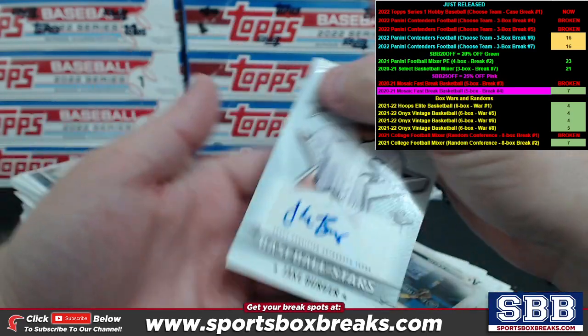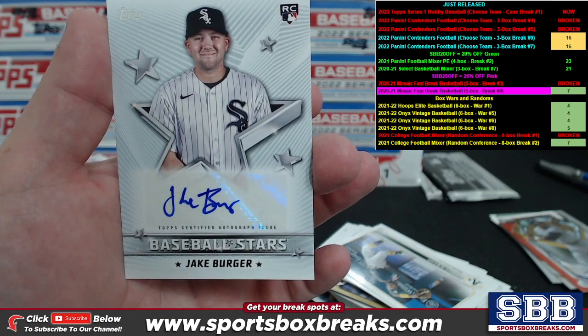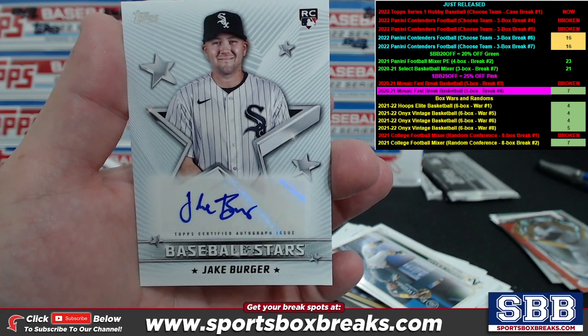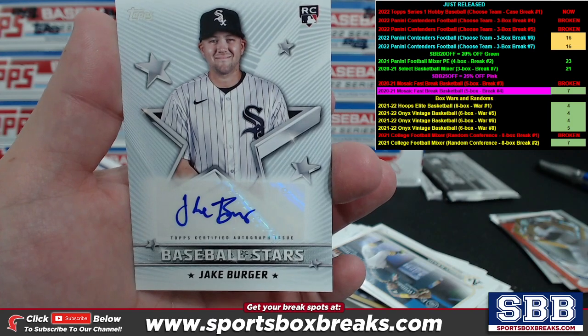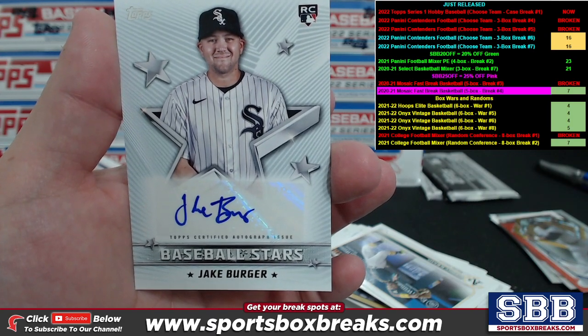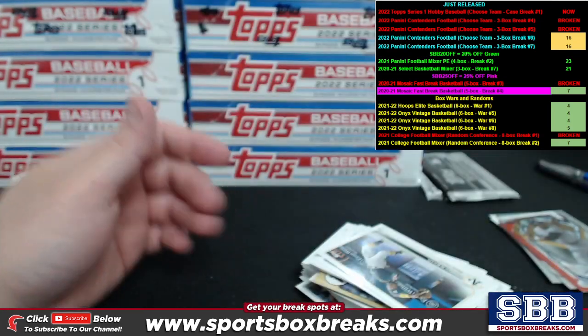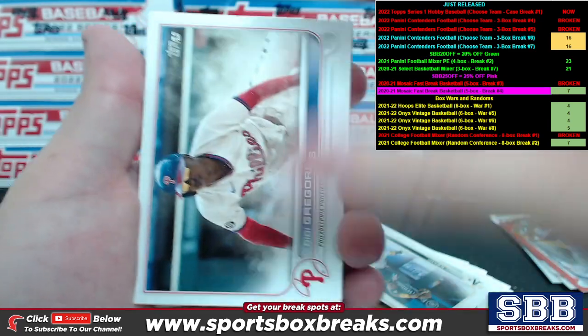And here it is. Here it is. It is a Baseball Stars auto of Jake Burger. So Jake Burger, Baseball Stars for the White Sox, going off to Mike T. There you go, Mike. Nice. Baseball Stars auto, Jake Burger for the Sox. Congratulations, sir.